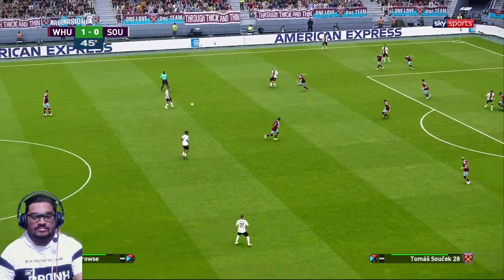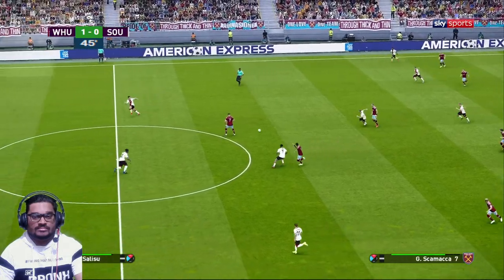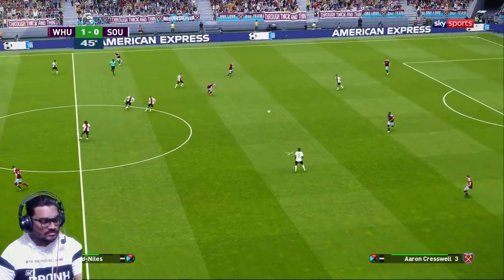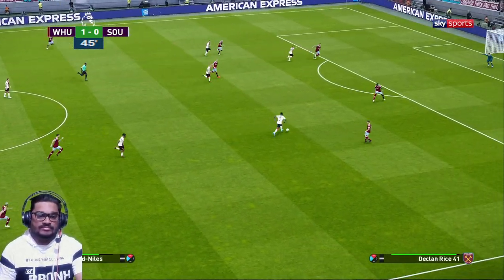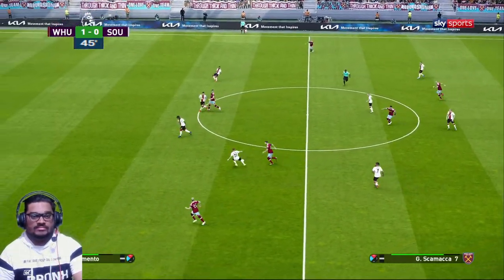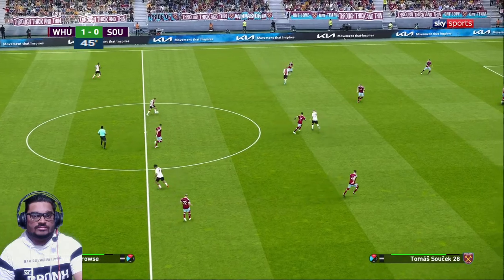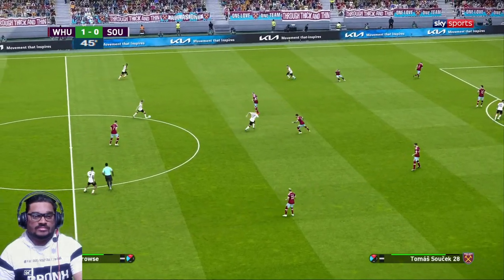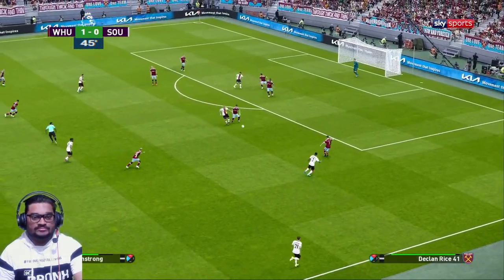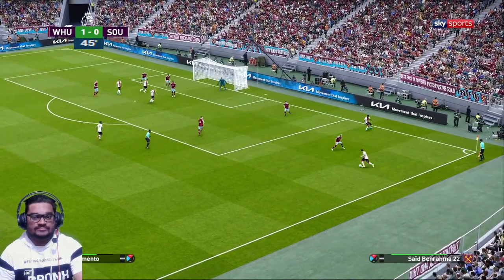Armstrong. Ward-Prowse. Now the counter. Soucek. Defending was strong and firm. That will annoy the manager. They're making themselves too predictable here. Ward-Prowse. They've played crossfield, changing the point of attack. Armstrong. Long ball out to the right. Showing good feet.